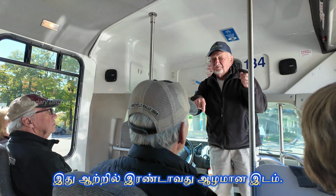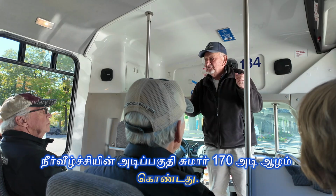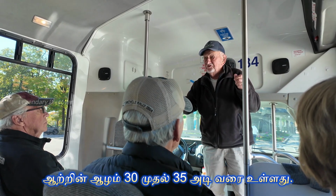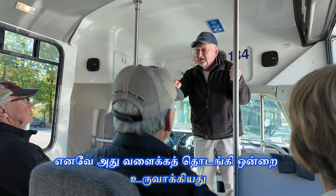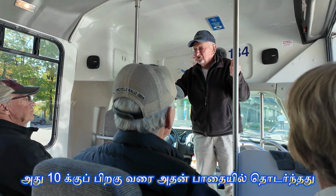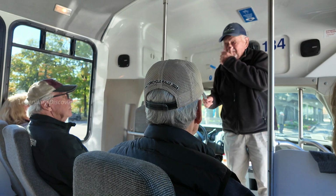This is the second deepest spot in the river. It's 140 foot deep. The base of the falls is about 170 foot deep. The river's between 30 and 35 feet deep. So anyway, after 800 or 900 years, it realized the ground was a little bit softer, so it started making the bend and formed a horseshoe, and it continued on its path until after 10 to 12,000 years to get to its current location. Okay?